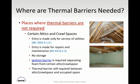There is very similar language, but not exactly the same, in the IRC, and they say where entry is made for repairs and maintenance. But it's essentially the same, but not exactly. But that's what it says in the code. You do not need thermal barriers in these certain types of attics or crawl spaces.